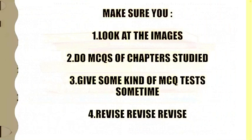Just remember these last things, that also don't forget to look at the images concerning the topics, because with the changing pattern, as you all must be knowing, images have become really important for us nowadays. And do MCQs of all the chapters you read on if you can. Like, that's a good thing to do if you should be able to do that. And give some tests if you can.